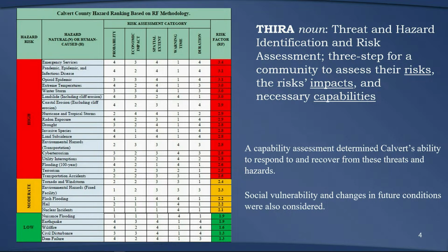Now this graphic is a bit difficult to read on the slide, but you can view it in the plan itself if you're interested. It's on Emergency Management's website. This is a quick snapshot of the THIRA, which is the Threat and Hazard Identification and Risk Assessment. This is the first part of the Hazard Mitigation Plan, where all of the different natural, human-caused, and technological threats and hazards are identified. And then we go through a very detailed methodology to assess the risk level that each one poses and then rank them from highest to lowest risk.